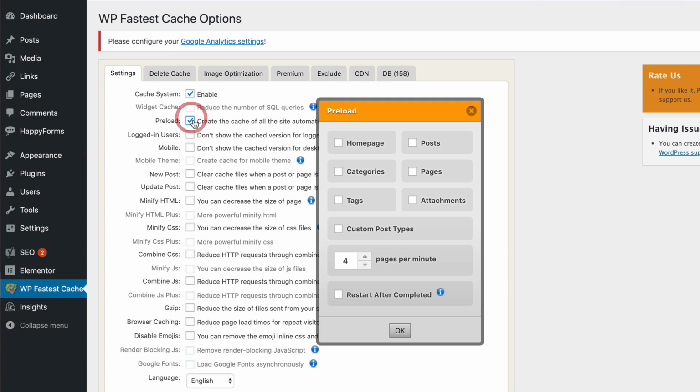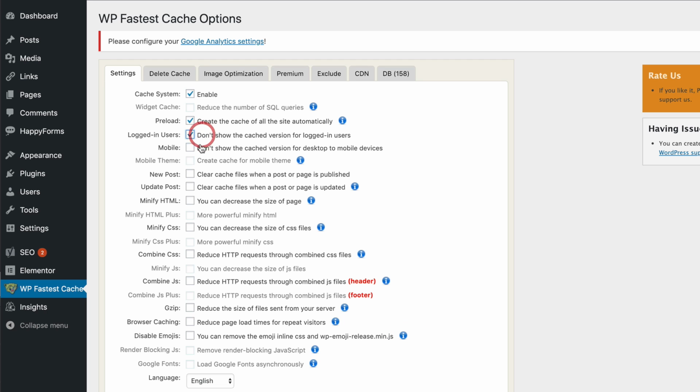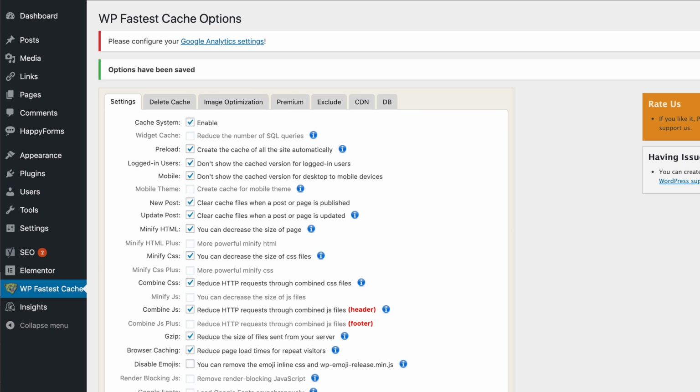This plugin has also got a load of other performance enhancing features, including gzip and optimizing your HTML and CSS and JavaScript, all that kind of stuff. So yeah, go check this plugin out. When you get it, install it, tick all the boxes and see what effect it has on your speed.